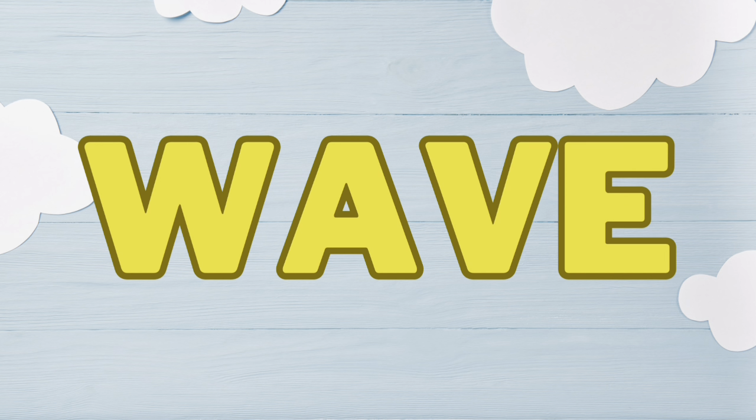Number 2. Yellow 2. Where does it go? Right there. Number 2. Yellow 2. Pick it up. Next number is number 3. Blue 3. Where does it go? Right there. Good job.